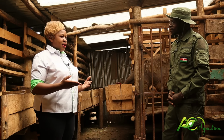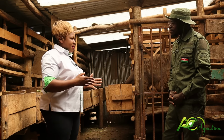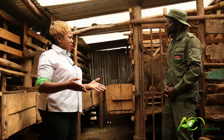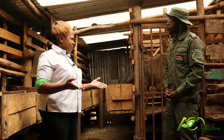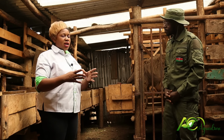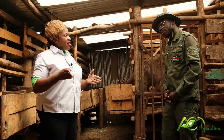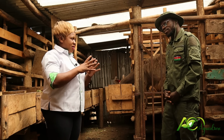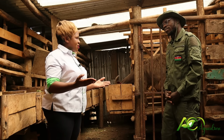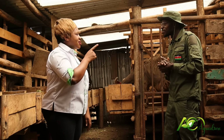So never limit yourself because of the little space that you have. I have encouraged farmers, even they are doing dairy goats in plots of 40 by 80. 40 by 80? Wow. Yes, and they're making a lot of money out of that. So don't limit yourself because of space. Don't limit yourself because of resources. There is a way that you can just start small. With two goats, three goats, one goat, and you're there. Remember, even a farmer of one goat is still a farmer.